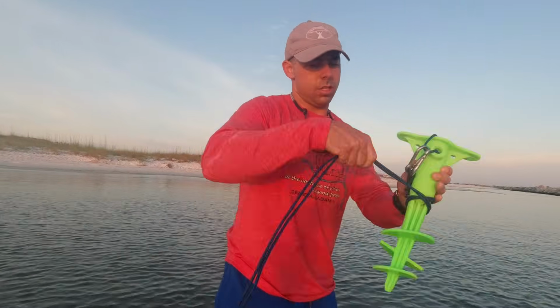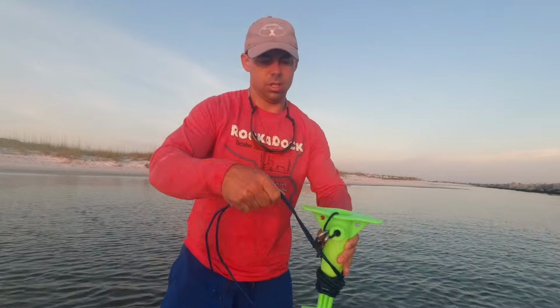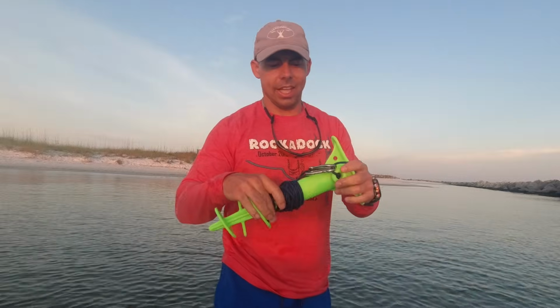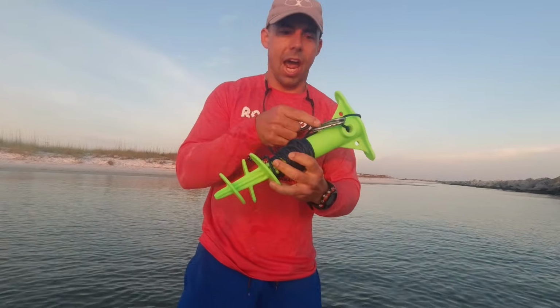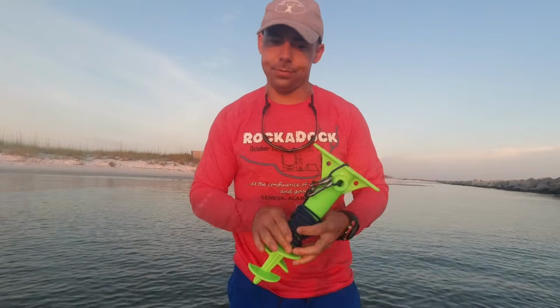And just to stow my line, I just wrap it around it. Nothing to it. But I do like having these carabiners on here. It makes it easy to clip to the boat. And I can lengthen it or shorten it pretty easily. If I want to just use half of it and bring both carabiners back to the boat, it works pretty well.